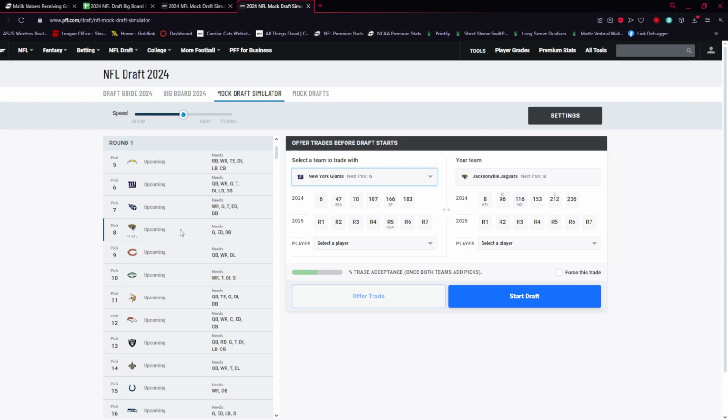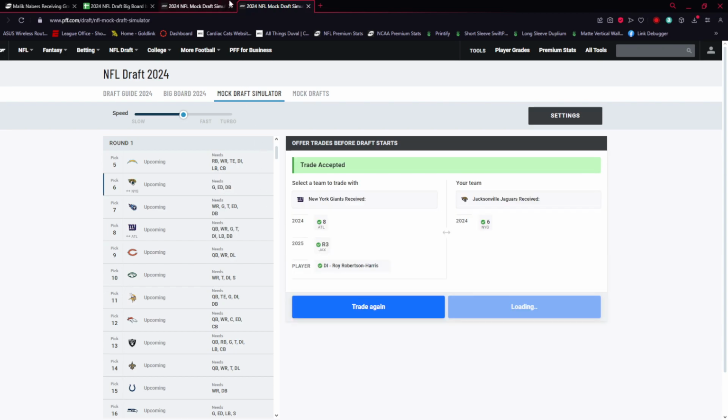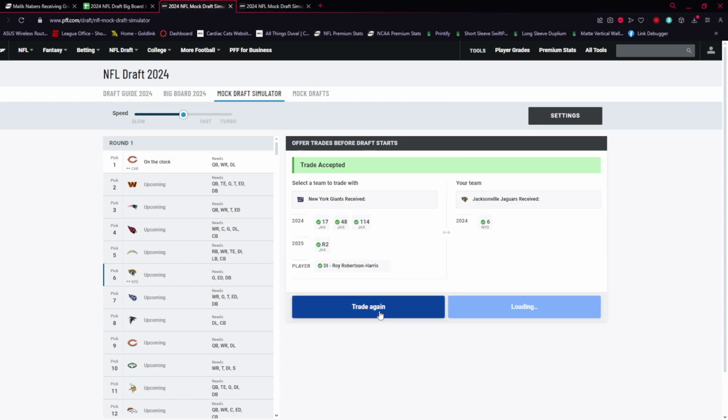Can that happen? I absolutely think it would. I think this would be a very underrated way for Jacksonville to get up to 6 and also to do it cheaper, which I'll show you when we compare these two trades. So what would it look like? I honestly think maybe you can make this trade, giving up a future third. Could even maybe do it with a combination of these picks, but probably a future third. And we'll throw in Roy Robertson Harris again, just to sweeten the deal, just to get it done.